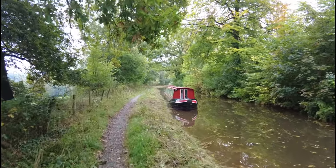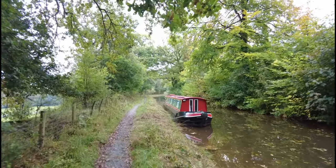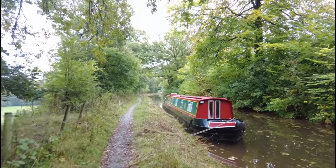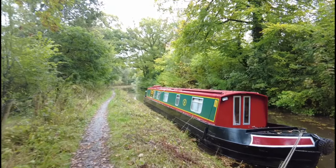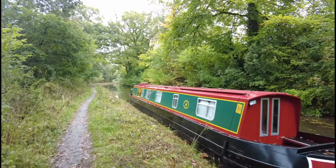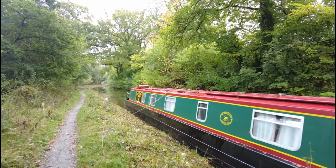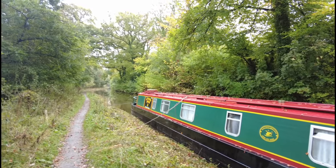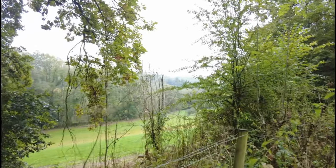But even here, there's a bit of a gap. If you look, there's a little bit of a gap between the boat and the bank. But that's the best we could do. But we survived. It rained about 3 o'clock in the morning. Most people were woken up by the hammering of the rain. But here we are in beautiful countryside. So it's a bit of a wet and damp start.